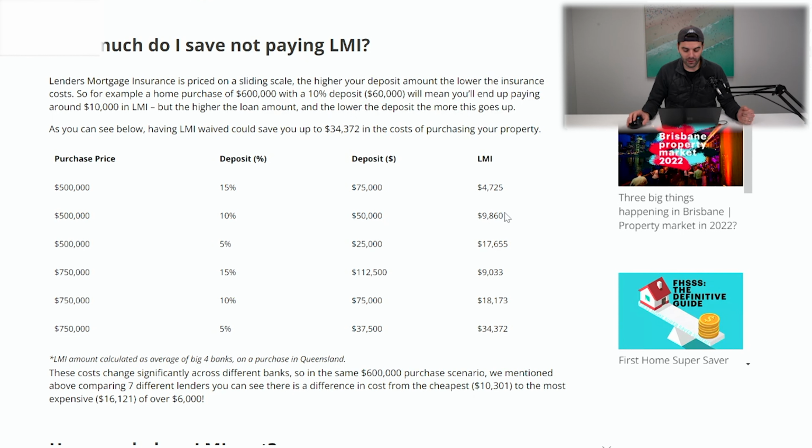And equally, if you have a 10% deposit or a 5% deposit, we can see it's a sliding scale. So it goes a little bit lower the greater the deposit you have, but it's still a bit of a cost that is not covering you for anything and is annoying to pay. So if you can get it waived, it makes a lot of sense.